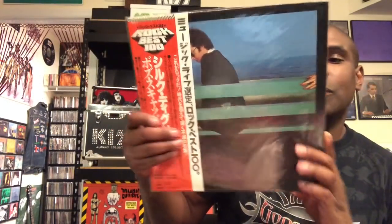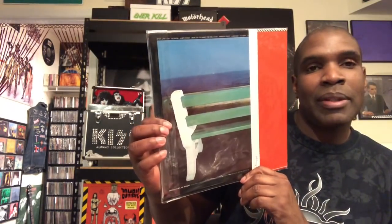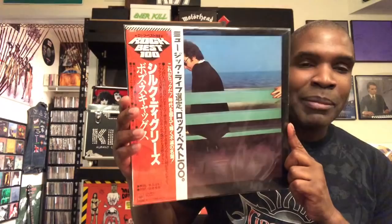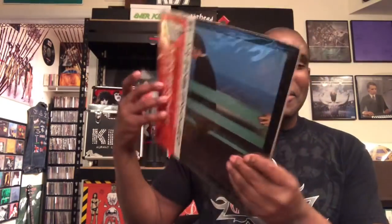Bob Skaggs, Silk Degrees. I'm sure you guys know this one inside and out. This is another one I'm replacing a regular copy I have. And this is my boy right here. The song Low Down is just one that I never ever get tired of. Bob gets his groove on in this album, boy, I tell you. So, another great piece. A couple of MOFI pressings I picked up.